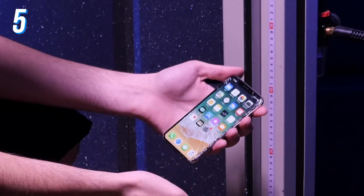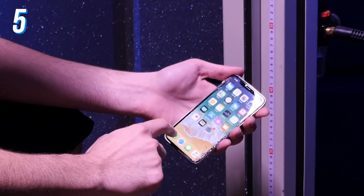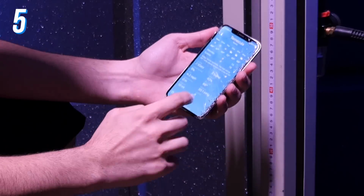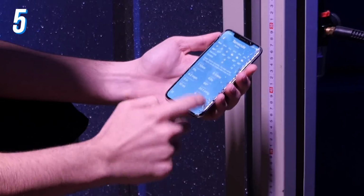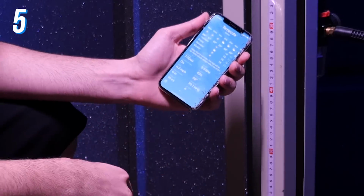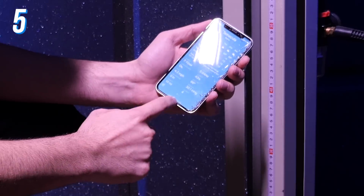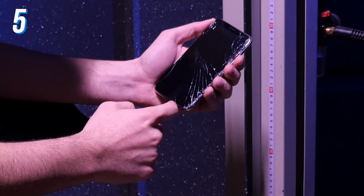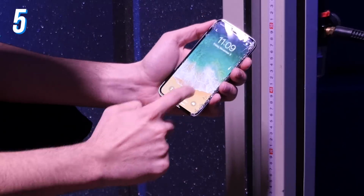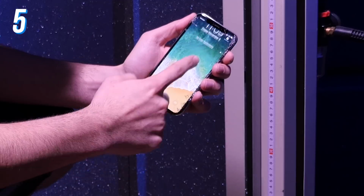All right, just more of the same, more shattering, but the screen, oh, wait, okay, that's interesting. So the bottom of the screen has lost a little bit of functionality there. That's interesting. I don't know how to go home from here. So unlock, no, I can't unlock it. It says swipe up to unlock. I can't, no.